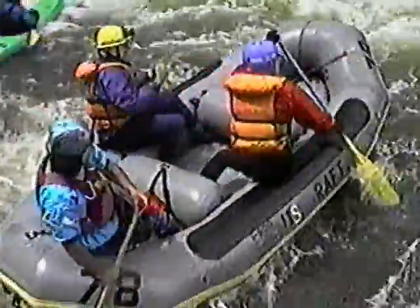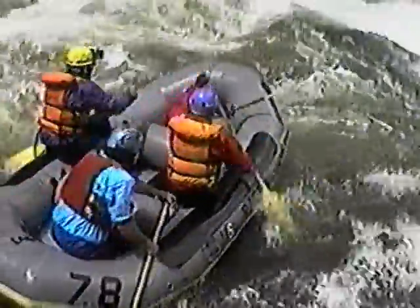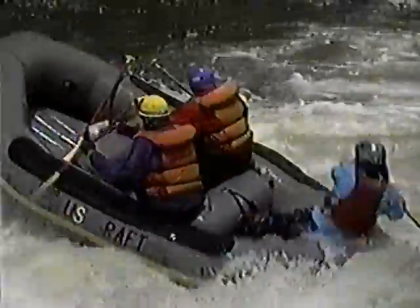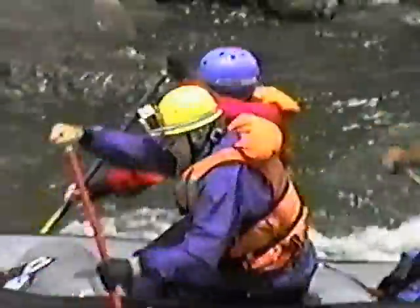Well, Josh and crew just flew down the barrel, and they're getting set up now to run the pillow. Strokes in to get lined up. They want a lot of power. They want to go right up high on that pillow and shoot off the flume. Beautiful run. Way to go. They're in the eddy now. They'll have a good view to watch the rest of the boats come in. Chris running the drop.